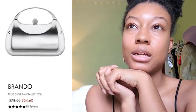I think you could wear this to dinner or something, but you could also wear it more everyday. Not every day, like going to work, but if you're going out with your friends during the day, going to brunch, or something like that in the daytime.